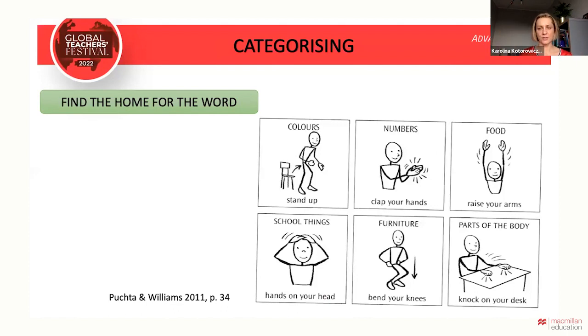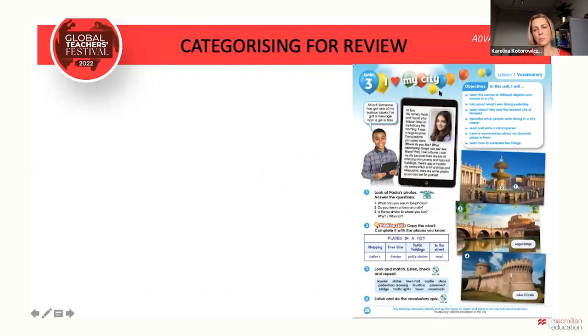You walk around the class, you collect the slips of paper, and they draw them at random, reading out the word. Students have to assign the word to a given category, not by naming the category, but by doing whatever they are supposed to. So if you read out 1, students clap their hands. If you read out blue, students stand up, and so on. Okay, so this is a very nice activity, and like I said, categorizing is a perfect task for reviews.